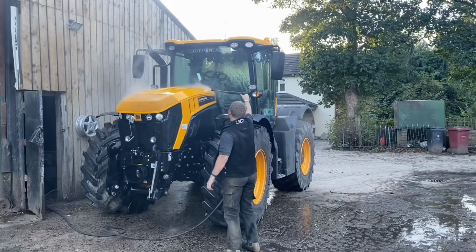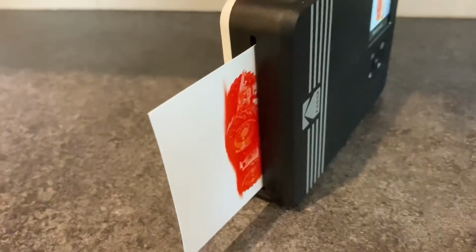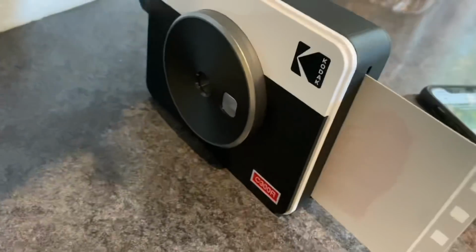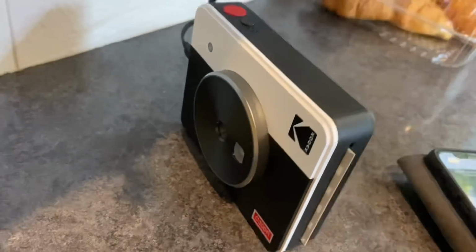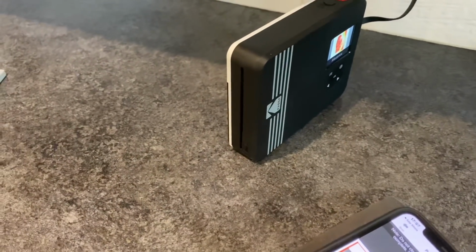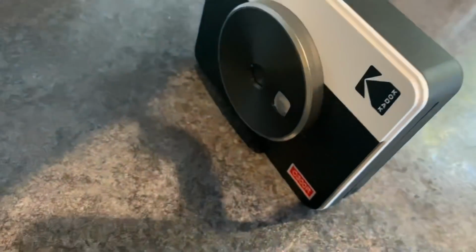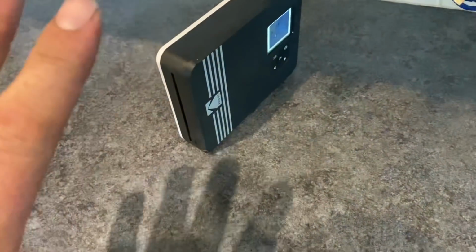Back time for the fast track. Just printing out the black 936 for the Cool Wall on Olivia's instant camera, which is a little bit like a Polaroid. There we go, perfect. That was like the best Christmas present she got last year off me.